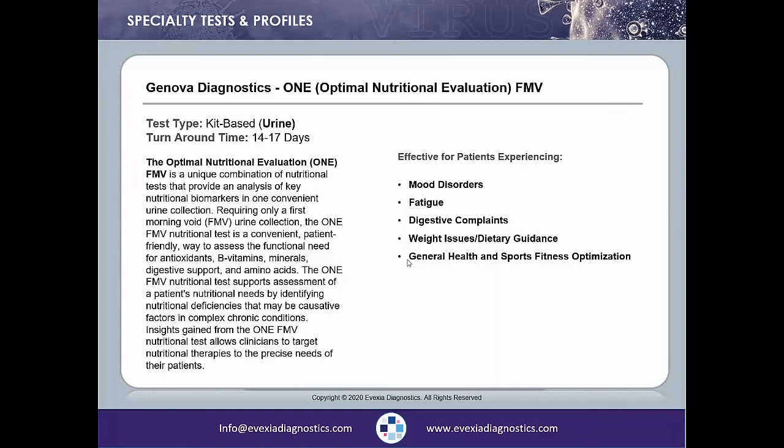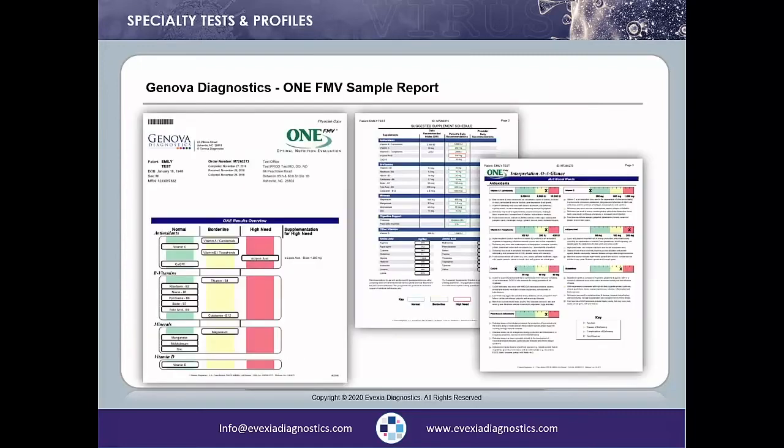It is effective for patients experiencing mood disorders, fatigue, digestive complaints you see on the slide, weight issues, dietary, general health. It can help you target nutrition for the individuals. So if you just need to do a urine test, this is the one. Again, what you don't have on here is a look at the essential fatty acids, but you can get wonderful information from the optimal nutritional evaluation. I think it's a great test. And here's a sample of that test, very similar to the NutrEval test as well.